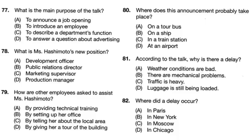Number 80. Where does this announcement probably take place? Number 81. According to the talk, why is there a delay? Number 82. Where did a delay occur?